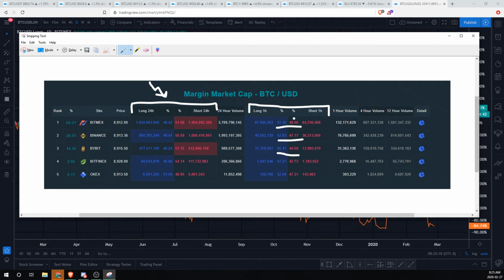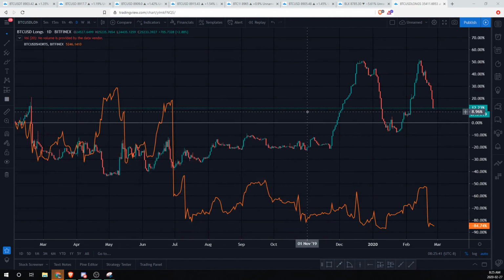So definitely the 1 hour chart looks a lot more bullish, with traders entering more longs than shorts in that 1 hour time frame. But on the longer time frame, on the daily, we see that the traders on the different exchanges are a little bit more short biased. So short side is a little bit more bullish, long side is a little bit more bearish. But overall, that is the analysis.